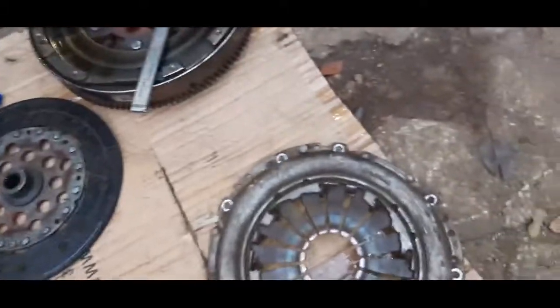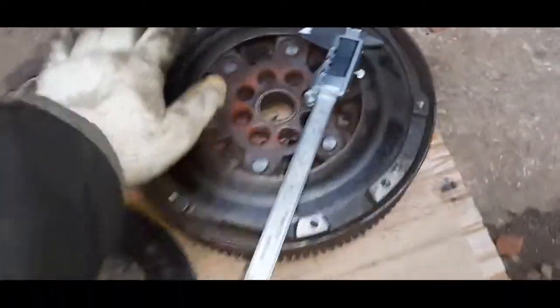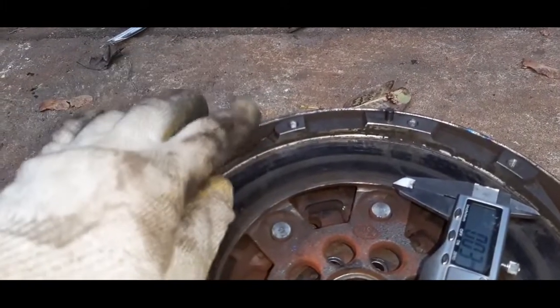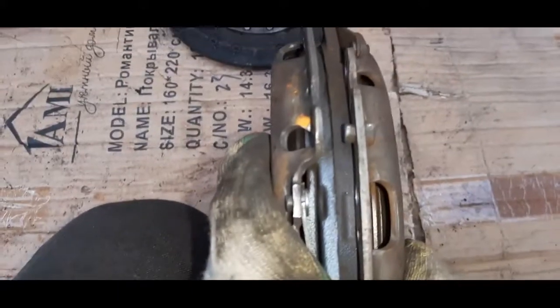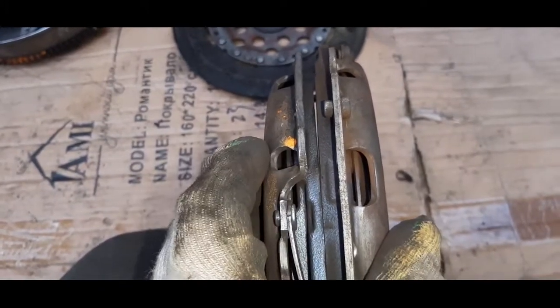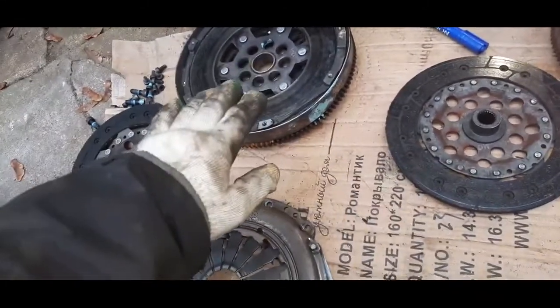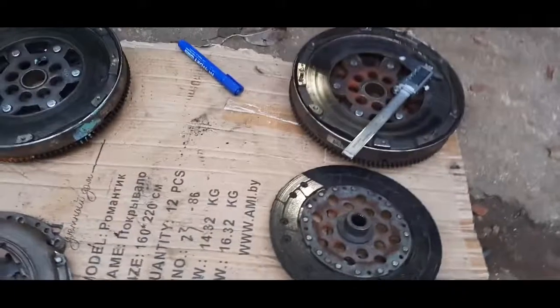Also, it's not the same. It has a little difference. I will show you. On this and on this, this one is much more down, but the plate is also not the same. The inside of the unit is much bigger than on this. So I can't install this plate to this flywheel, so I need to use the set with only this flywheel with this plate and disc.